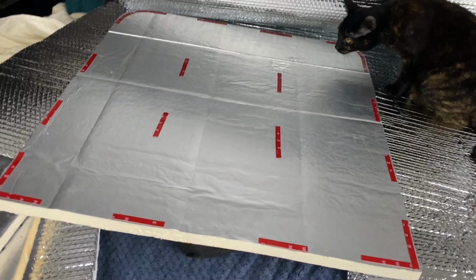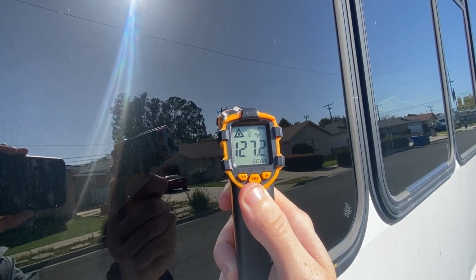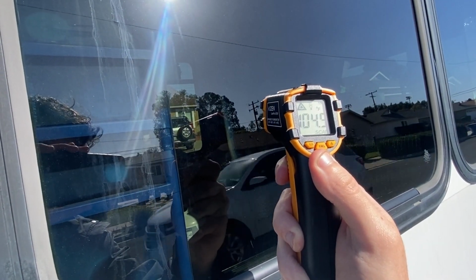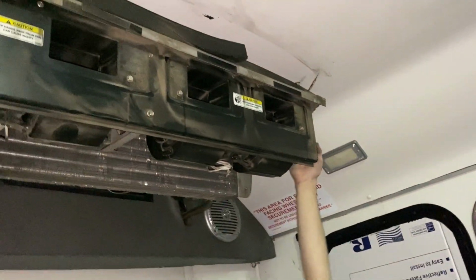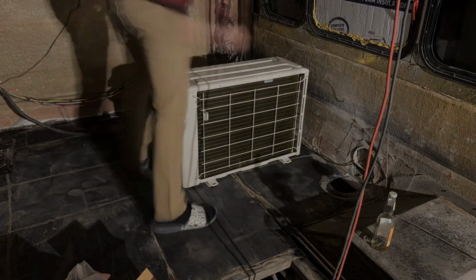I also spent a good time working on window inserts. I was finding the best way to insulate the windows during the winter and keep out the sun during the summer. That'll be another video coming out in the future. I also removed the huge AC unit in the back of the bus since this will be replaced with an energy efficient mini split.